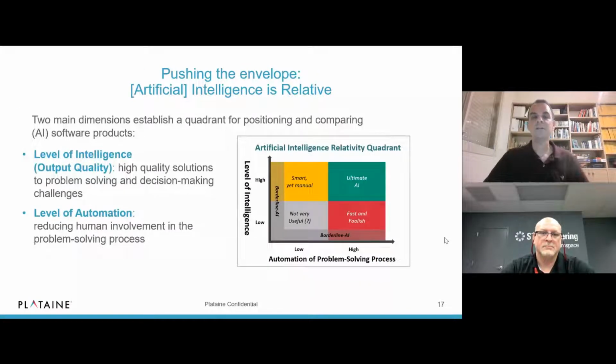And the last thing I want to cover here is really this digital journey should never stop. It's a gradual approach, but we also want to really push the envelope. When we look at two applications, two AI applications, we want to compare which one is better than the other. And our approach is to compare them across two axes. One is the level of intelligence. How good are the recommendations or decisions or the optimization made by the software? And the second axis is the level of automation. Simply put, the greater the automation, the greater the intelligence, the greater the business value.